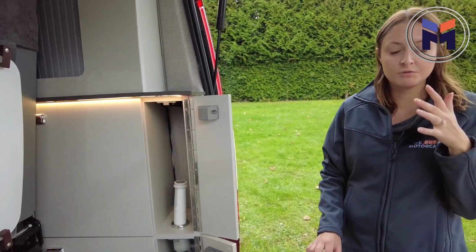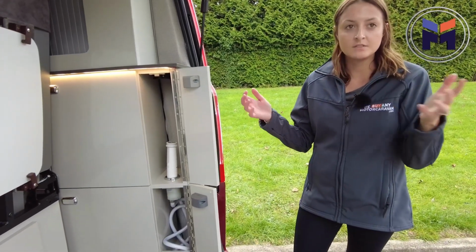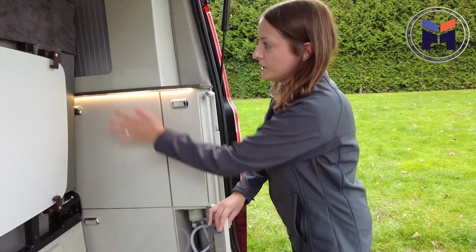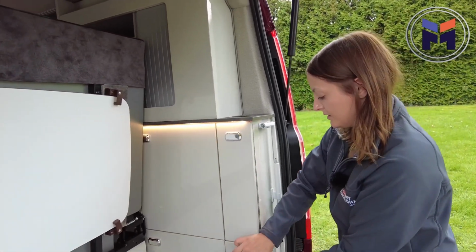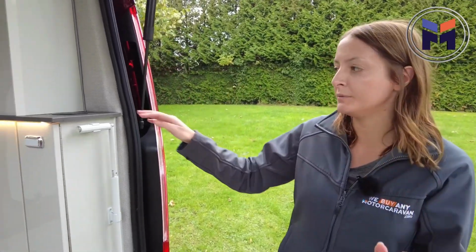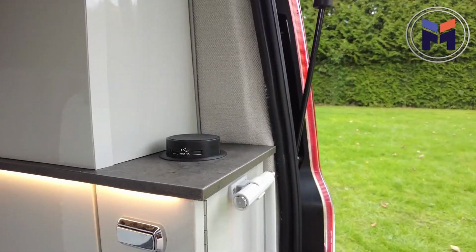When you get back from the beach, you're all sandy, hose off the kids and off they go to play at the park, which is great. Again, lots of storage, wardrobe at the top, wind out for the awning. John's favourite part of this whole motorhome is this, USB points.